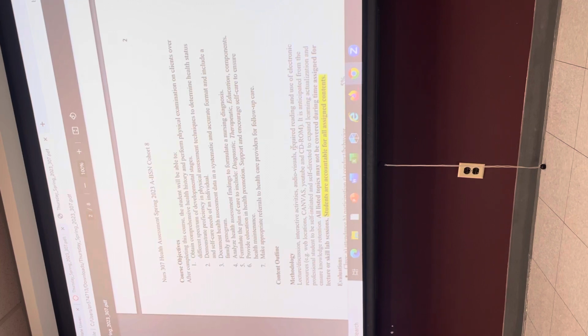Is that clear? It takes 1 hour for me to correct these papers. I give a lot of attention, but at the end of this course, you learn how to write a history and physical. Is that clear, guys? Okay, and then I have put a sample. The sample is from the book, so it's not any student sample, so that there is no bias. Your book has a sample in chapter 26.